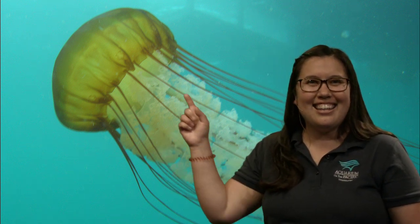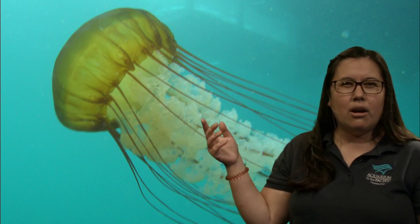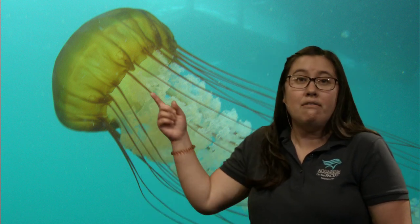It depends from there on the type of jelly. Some may be more or less water, but they are mainly water. They're like little blobs of jello that are moving around. And so these animals right here don't really have real eyes to be able to chase after that food really quickly. They just have a kind of mouth and a little stomachy area that helps them to digest that food.